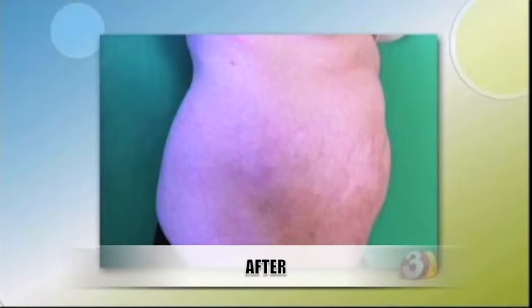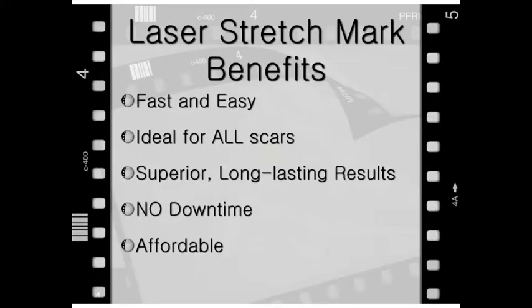Yeah, because some people, pregnancy, weight gain, whatever, and these are some pretty serious ones that I'm sure people have been living with for years and have never shown their stomach outside of their home. Right, it's very embarrassing. Some people are very self-conscious. It affects their self-esteem. Sure. And so it's a wonderful treatment because it's fast and easy. You get superior, long-lasting results. It's ideal for all scars, even acne scars, incisional scars, wounds, and it's very affordable.